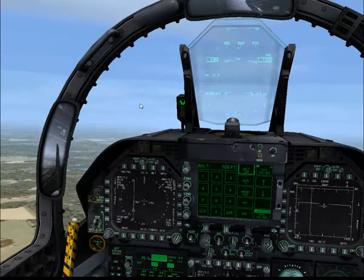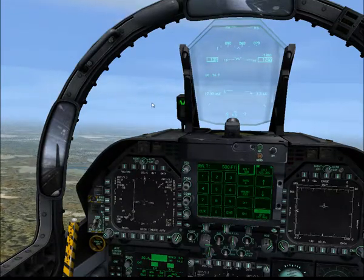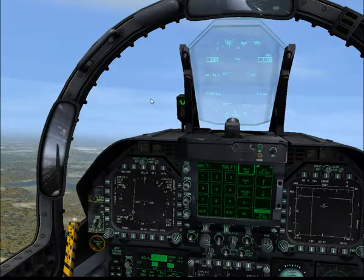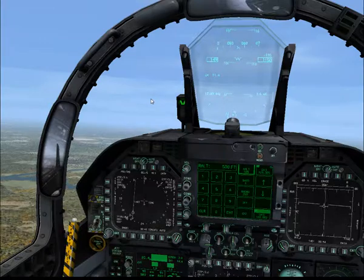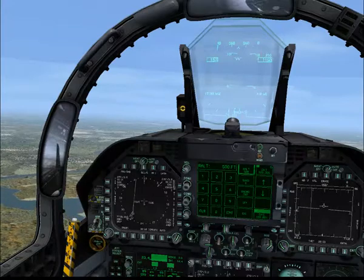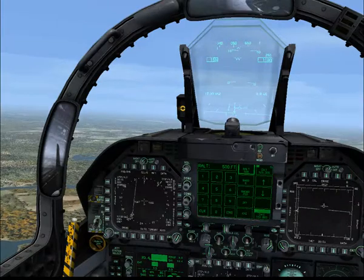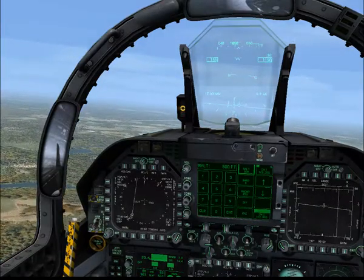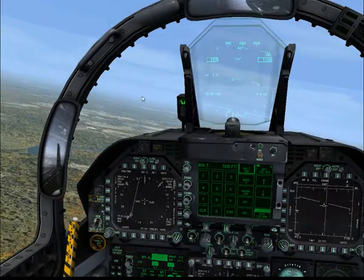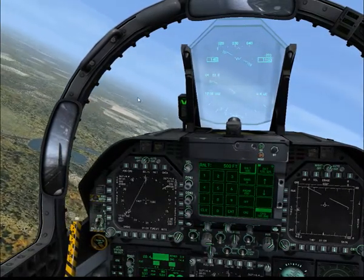I'll wait until we get a little bit further out. And that's what I get for talking. That put us into a stall condition. Now at about 3 to 5 miles, starting to make the bank back around, and I'll be not talking for a minute.